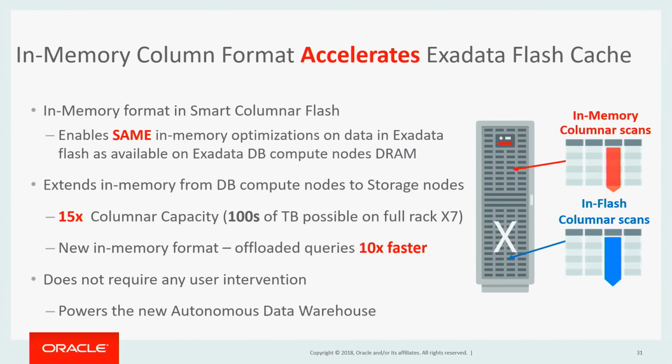Oracle just released a cloud service called the Autonomous Data Warehouse that basically runs because of this. Because these offloaded queries are so fast, the user does not have to create any indexes or views or anything like that to accelerate the workload. So it powers the Autonomous Warehouse by enabling super fast offloaded query processing.